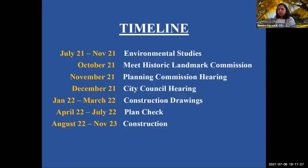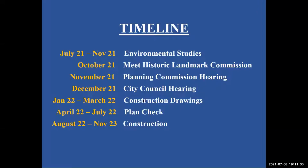Okay, I see more hands. Rudy? Yes, I do have a quick question in terms of due diligence the city's doing. What due diligence do you do in terms of determining that all the comments are from neighbors, and that there's a fair representation of all the neighbors?